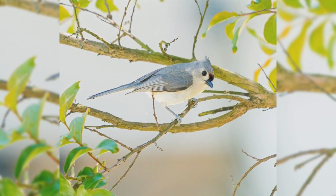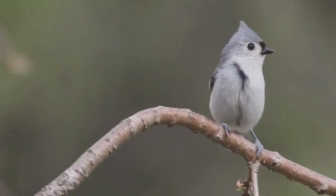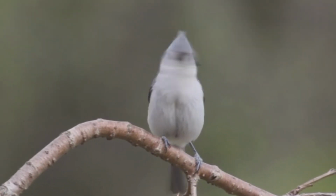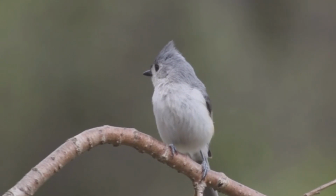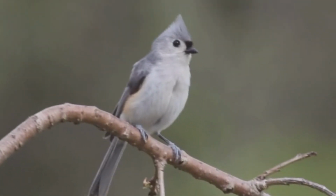They are acrobatic as they move through the tree canopy, but you will often hear them first, as they have a wide variety of both husky calls and clear whistled notes. These birds are nearly the size of house sparrows. They are larger than chickadees.